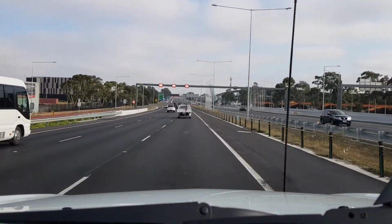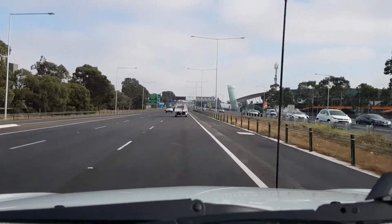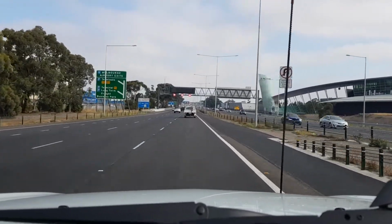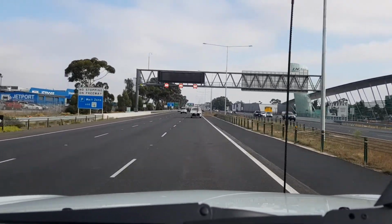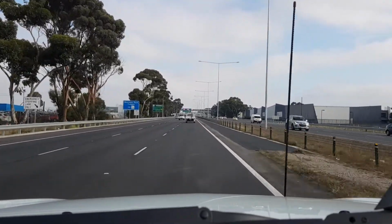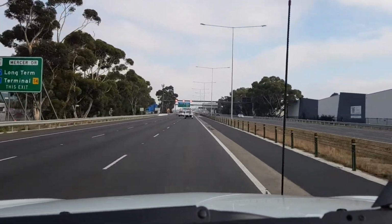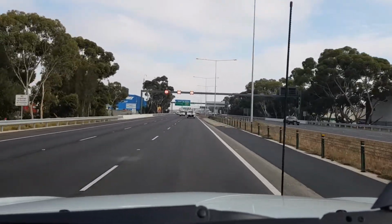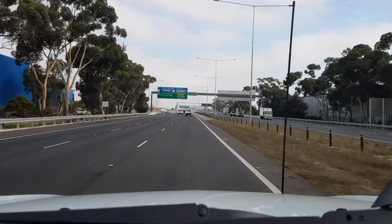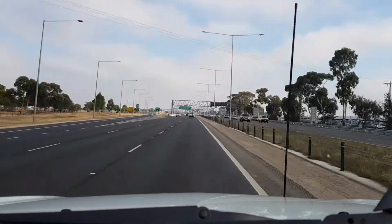Doing better travel time coming out of the city, even though there wasn't much traffic going in this morning. The travel time coming out here is 31 minutes 34 at this point. Going in was about 40 by the time we got into the city. Last time it was around about 31 minutes because there wasn't much traffic, but we had I think a bit of a hold up with roadworks.